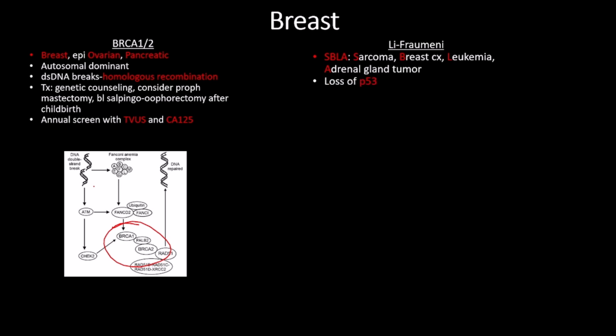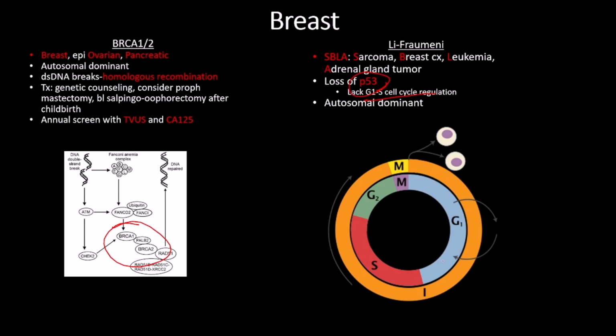And can anyone remind me where P53 normally acts in the cell cycle? That's right, it's normally at the G1/S transition. What other protein acts at the G1/S transition? Yeah, so here's G1/S, and this is a checkpoint, right? So P53 acts here, but also retinoblastoma. All right.